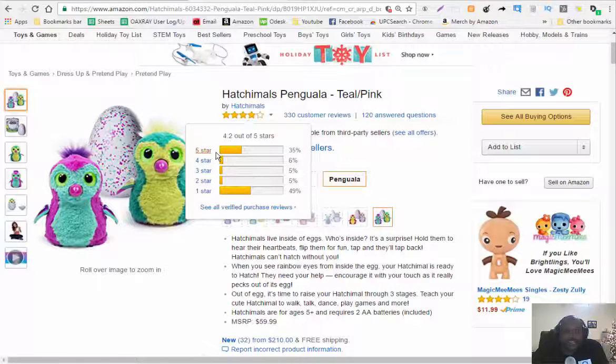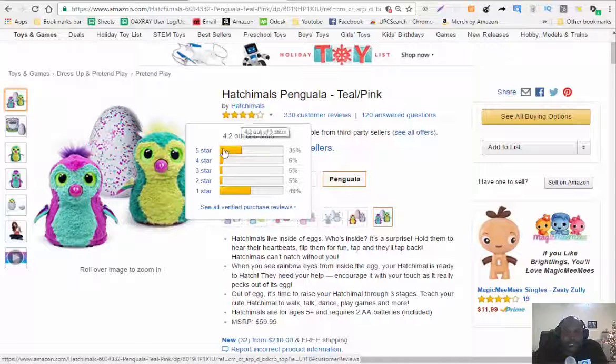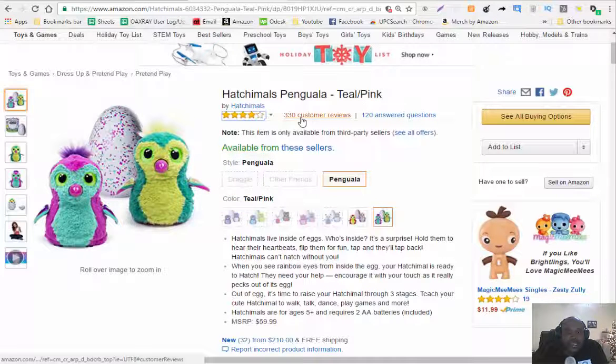We see that 35% of the ratings that have been left for this product are 5-star. But I see down here that 49%, almost half of the reviews for this item, are negative. They're all 1 star, 49%. So this item should be ranked, according to my calculation, approximately like a 2.7. But here we are, and it shows a 4.2. I was just racking my brain, like, why is this item so skewed? Why should this item be a 2.8, but it's showing that it is a 4.2? And as I did a little bit more investigation, I saw the reason why.